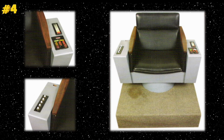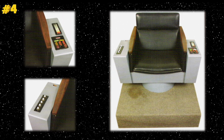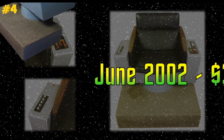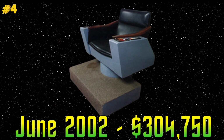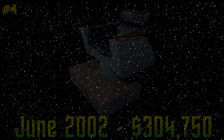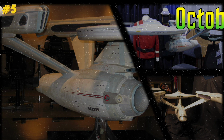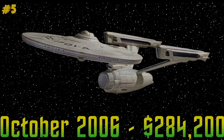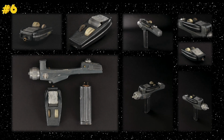Now, back in June of 2002, the actual Captain Kirk chair was put up for auction by Bob Justman, and it sold for $304,750, making it at that time the most expensive Star Trek prop of all time to be sold. Now, once again, we have another Christie's entry. The Enterprise refit model sold that day for $284,200.